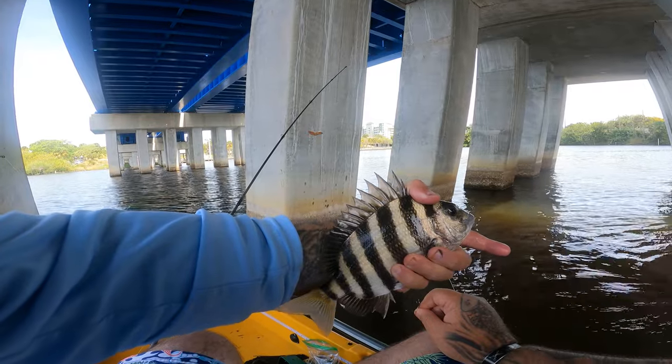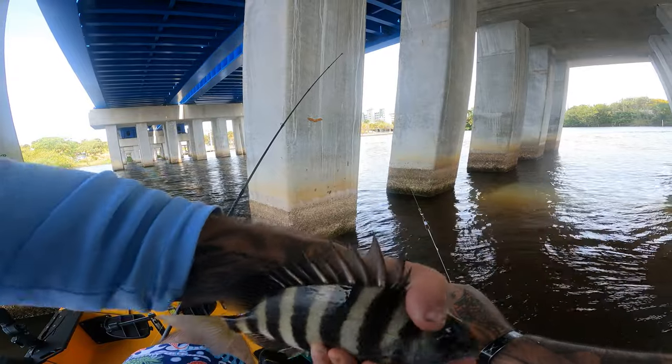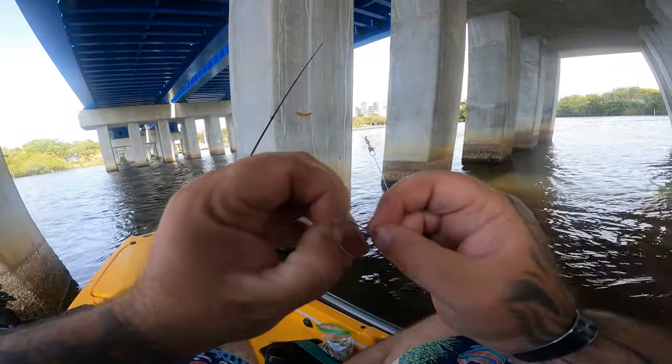Maybe we can catch a big one, because this isn't a very heavily fished spot. So we'll see what happens. But there we go. Nice.